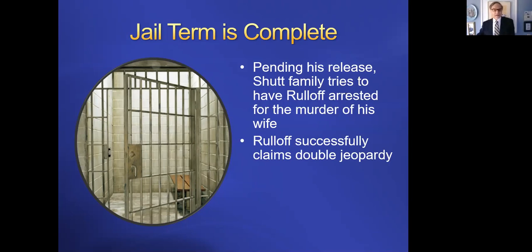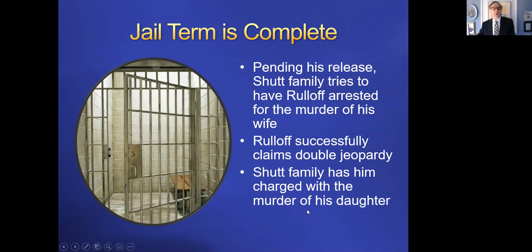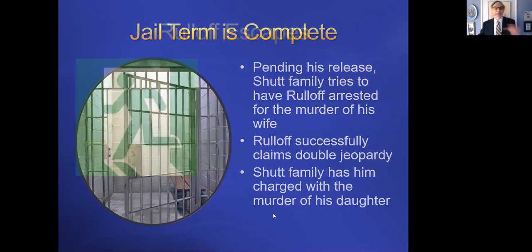But the family had another ace up their hole. They said, "We're going to charge you with the murder of the infant daughter." Because at the original trial, they charged him with the murder of the wife, but not with the infant daughter. So this time they charged him for the infant daughter. So they keep him in jail pending the trial, but Ruloff escapes.